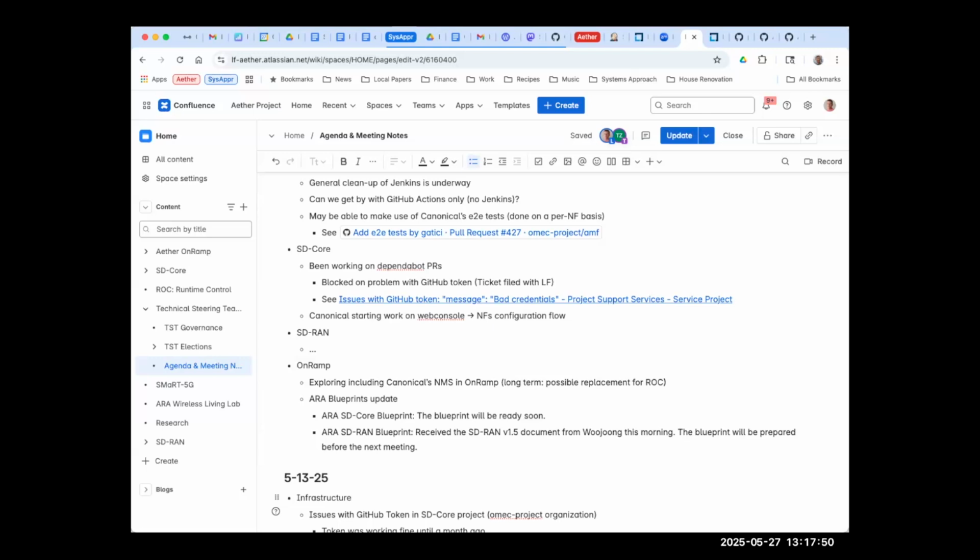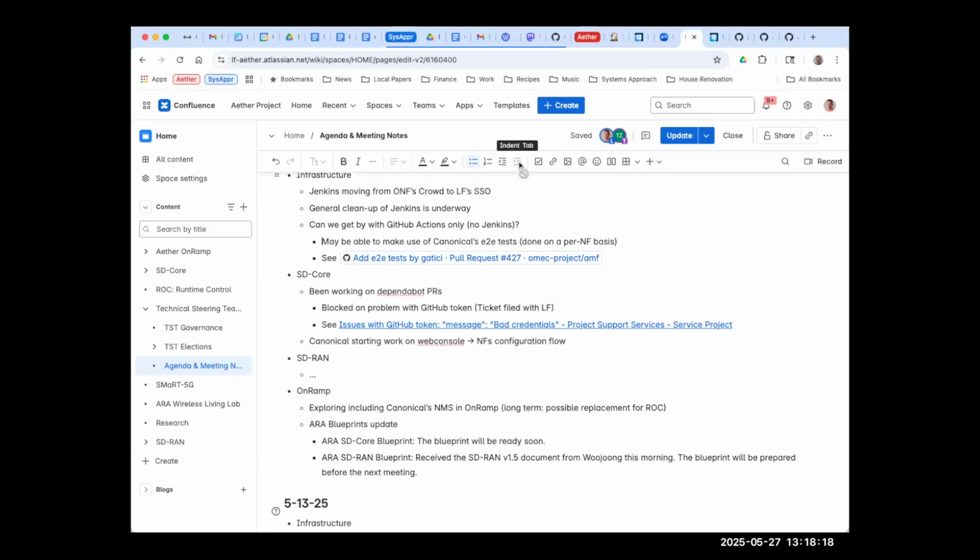Well, finally, an on-ramp note on the possibility of substituting NMS, just mentioned. Iowa State, making progress on the blueprints? Yeah, our SD-Core blueprint will be ready soon. For the SD-RAN blueprint, I just received an email from Wujun this morning with the documentation for version 1.5. I think it will be ready before the next meeting. That'd be great, thanks. Let me know if you need any help. I just checked the documentation, and I think I have enough materials to get the 1.5 version ready. Great.